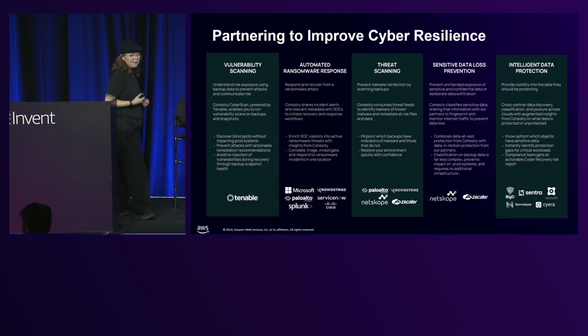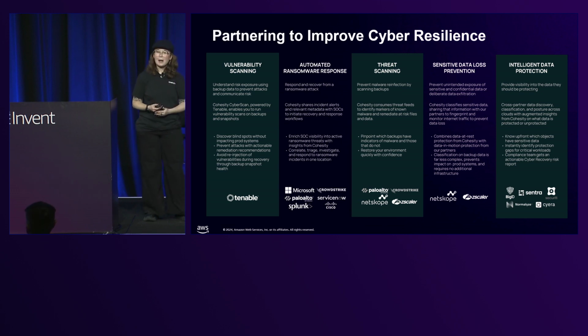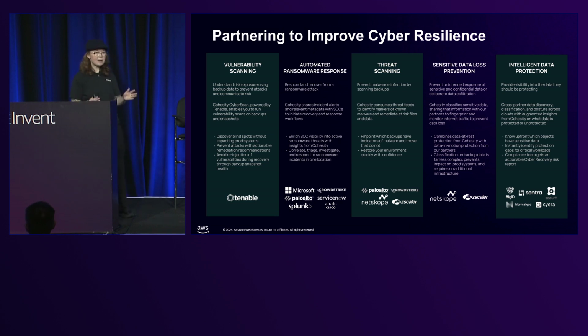Excellent. All right, I love this slide because it kind of shows you some of the different integrations that we have to help improve cyber resilience. I do want to remind the audience that we also do offer our API documentation online. I know within the AWS community that is huge. We do offer that as well, but these are some pre-built integrations that we offer through our DSA Alliance, and you can actually access these integrations for free if you're a Cohesity customer. And so just to walk you through this here, we offer integration into vulnerability scanning tools like Tenable. We also offer integrations into automated ransomware response tools. So think SOAR platforms, maybe like Cisco XDR, Palo Alto, CrowdStrike, among others.